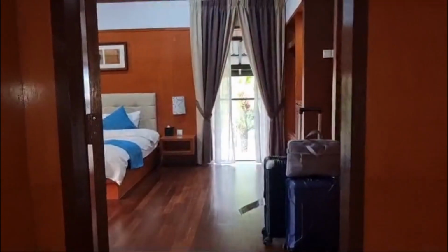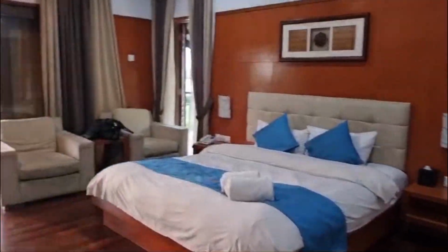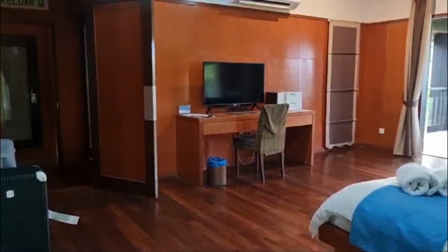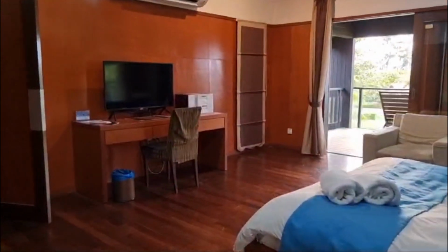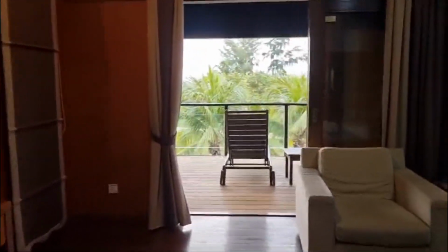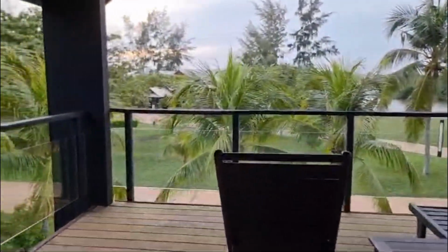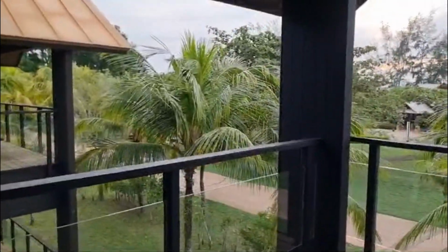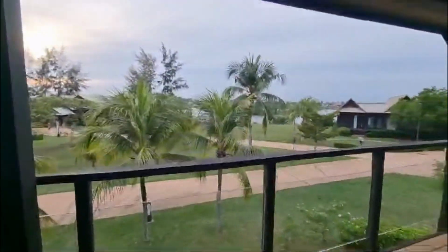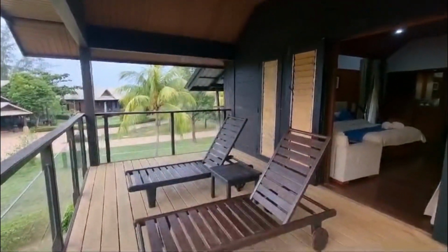Lots of wood, great polished floors. Love this. Isn't this lovely? What a great room. Flat screen TV, nice furniture, and of course the garden view balcony with views of the sea and the marina in the distance. Very nice indeed.